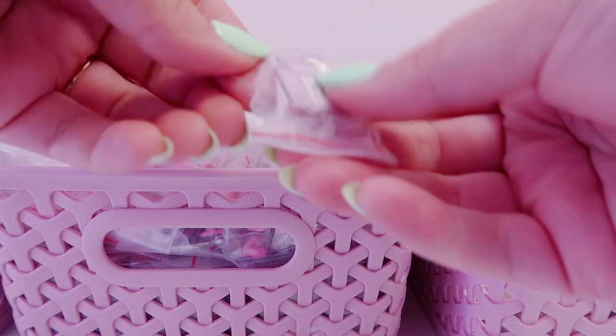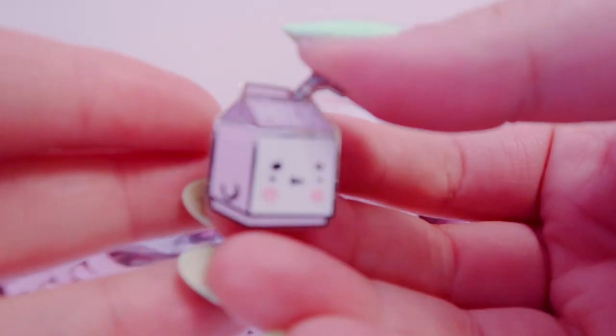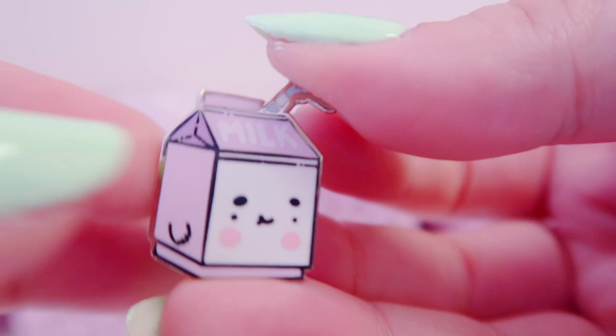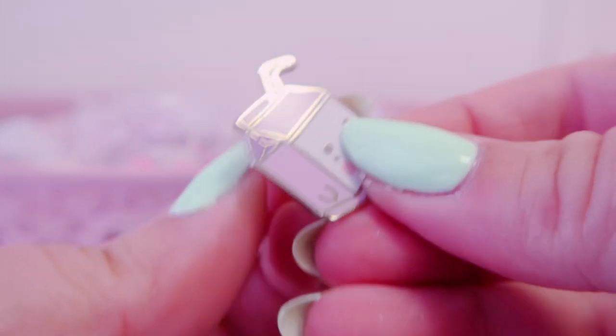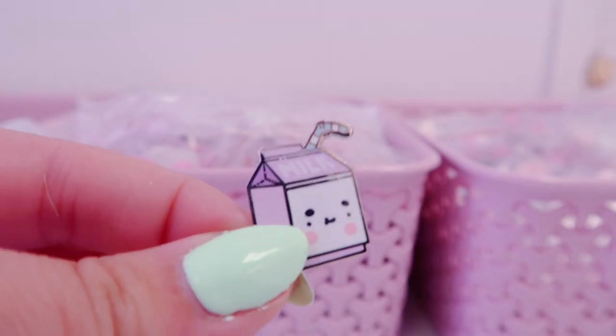is the marshmallow milk, and I am so happy with how these ones turned out. I can't wait to show you. Oh, look at him or her, I don't even know if it's a boy or a girl. But then he's got a really cute little straw. I'm sorry, it's really hard to hold these pins right. What do you think? I think this might be one of my favourite pins that I've done, to be honest.